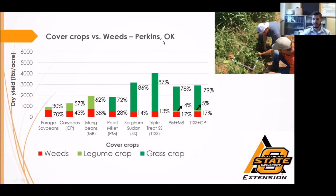Perkins was a location that I selected because it's a very sandy loam soil, and also it has a high incidence of weeds. So it's a soil that's very poor in fertility, and we have lots of weeds coming. In Chickasha, at the other location, it's more a clay loam soil, a little higher in fertility, and we have low incidence of weeds.